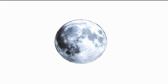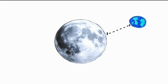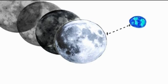a gigantic moon staring back at you? Surely this is the biggest you've ever seen it. Maybe it's just closer to the Earth today? But what if I told you that that moon is the exact same size as every other time you've ever seen it in the sky, and it was in fact playing a trick on your brain?